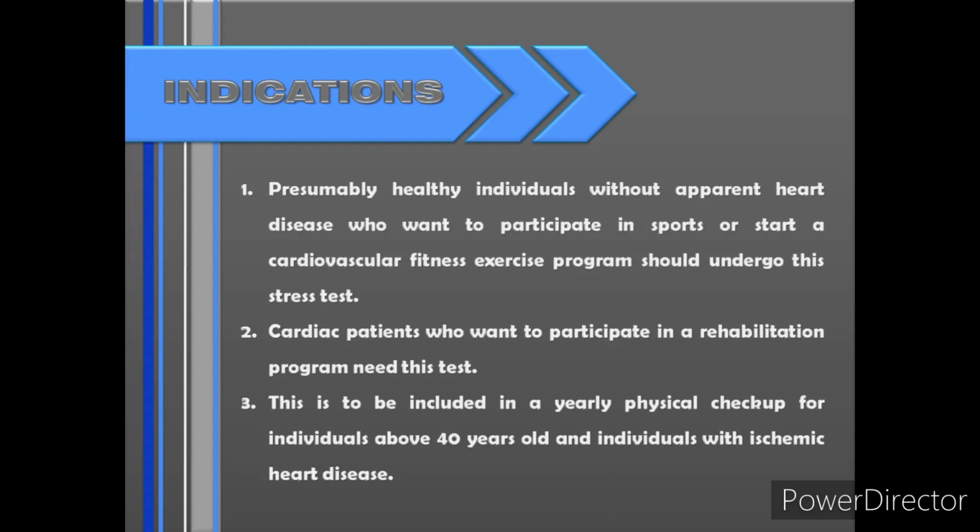Cardiac patients who want to participate in a rehabilitation program need this test.